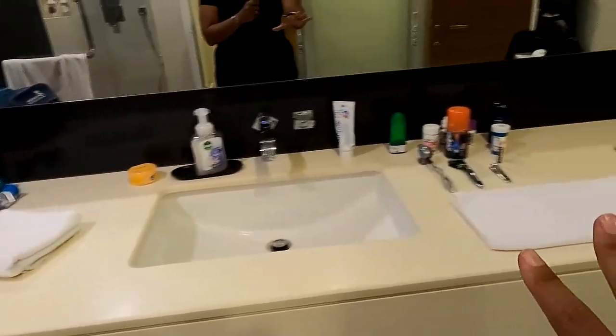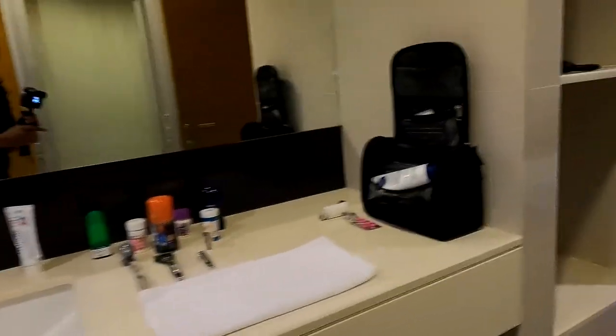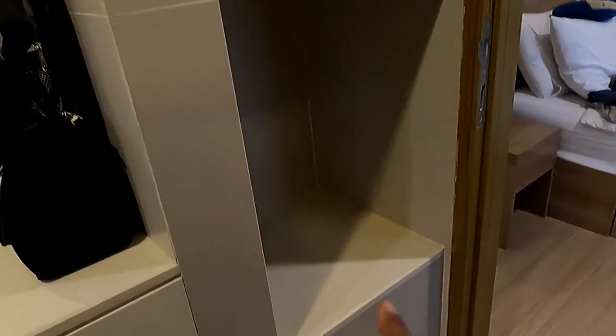So you could just turn that with a knob, a little bit of storage area right there, and a nice big countertop. There is only one sink, but this countertop is great because we can split our stuff up right here. Nice big mirror right there. And then we've got this storage area here as well.